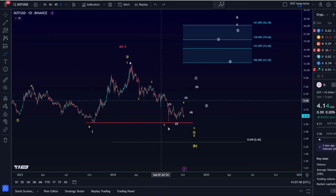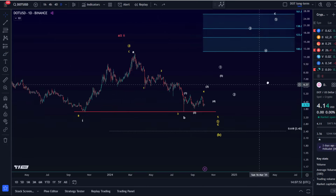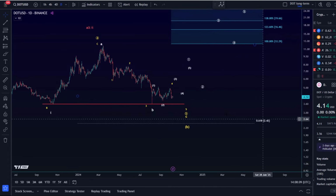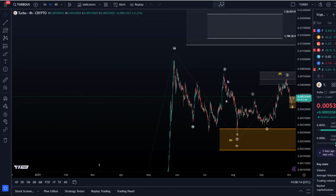However, even here, the yellow count for one more low is highly likely. Look at this. It's just been moving sideways, not even formed a higher high above the August high. So yellow is very likely, especially a break below 3.85 and then followed by a break below 3.60. That would confirm the yellow count further, possibly even targeting 2.40. So let's take a look at the smaller time frame then. Let's see if we actually have that.